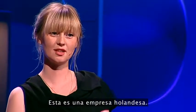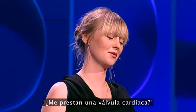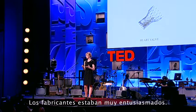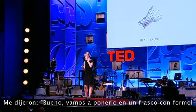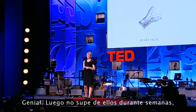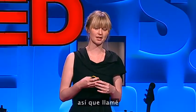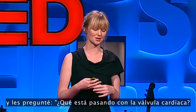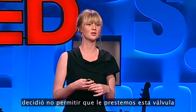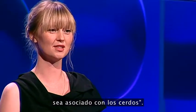So this is actually a Dutch company. So I called them up and I asked, "Can I borrow a heart valve from you?" And the makers of this thing were really enthusiastic. So they were like, "Okay, we'll put it in a jar for you with formalin, you can borrow it," and great. And then I didn't hear from them for weeks. So I called and I asked, what's going on with the heart valve? And then they said, "Well, the director of the company decided not to lend you this heart valve because he doesn't want his product to be associated with pigs."